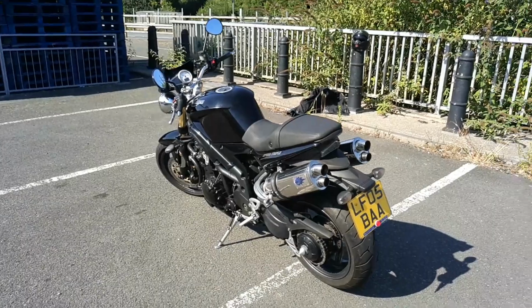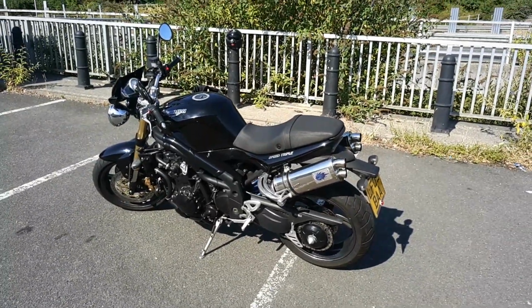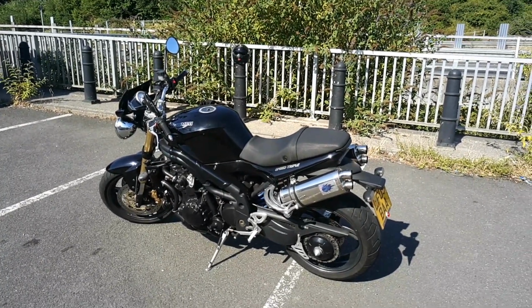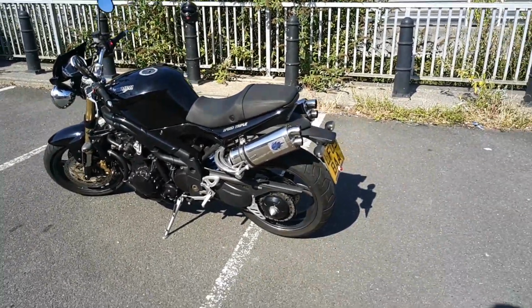I mean, I could probably get a couple of £100 for these Blue Flames, to be honest, because I've never seen them on a Triumph before, ever. So they're obviously made for this bike, as you can see. Somebody is probably going to pay me handsomely for a set of those, even used, I would think.